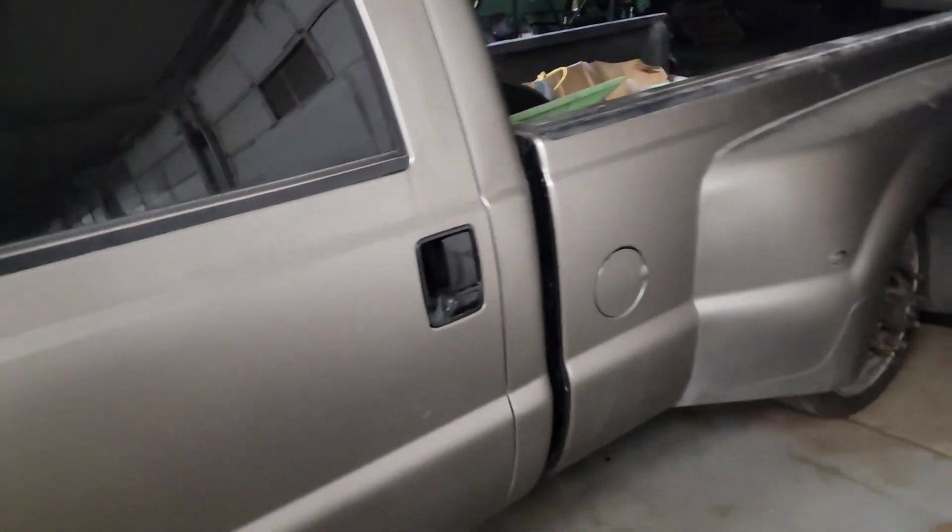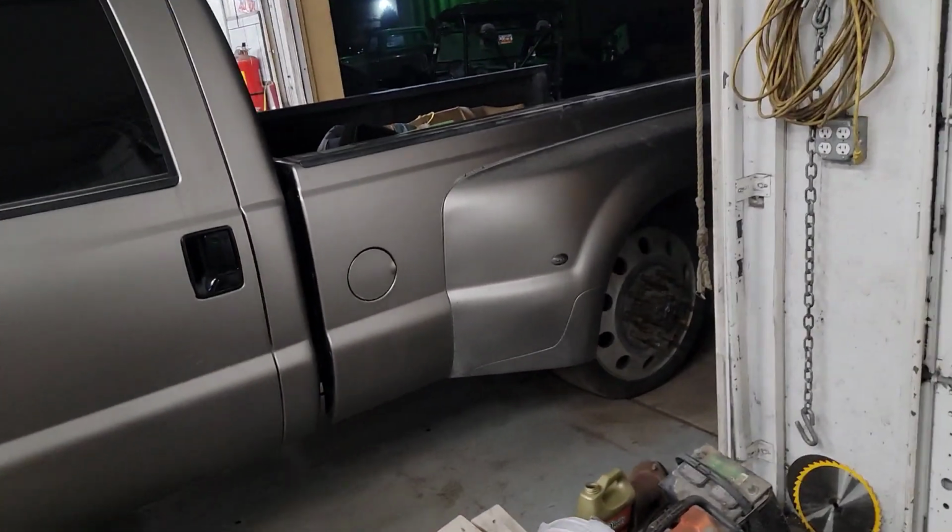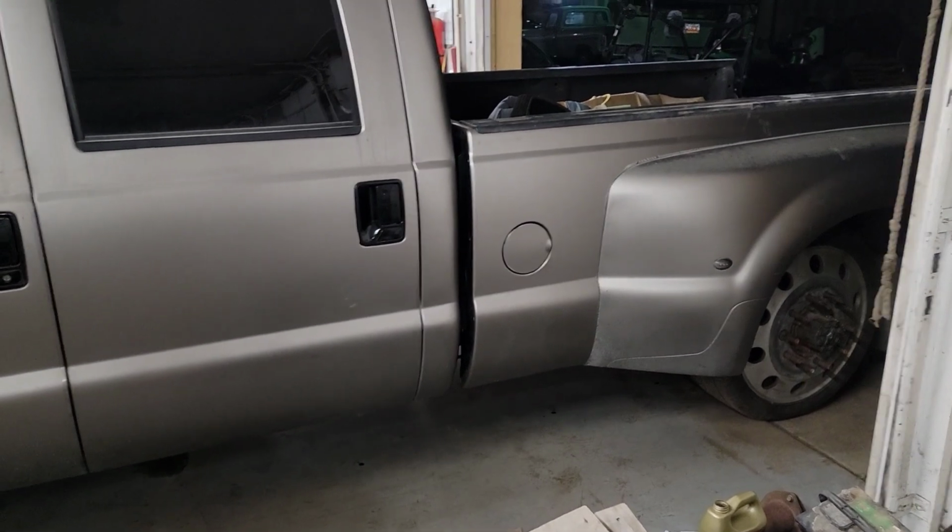I've still gotta put all the new bed bolts in, get that stuff lined up. But before I bolt all that down, I'm gonna get a couple guys to help me scoot the bed and line it up so it sits pretty square on the truck there.